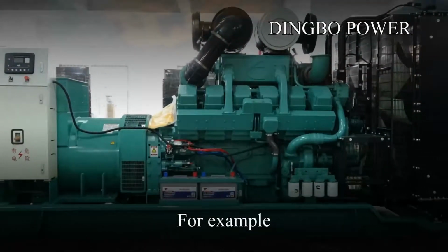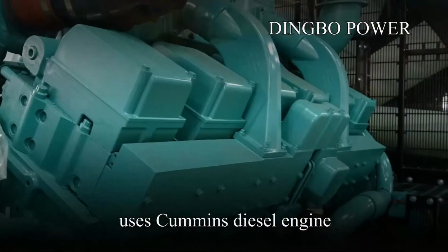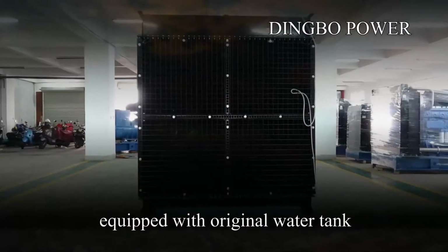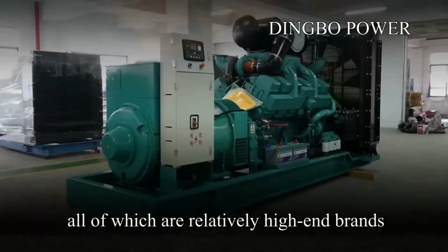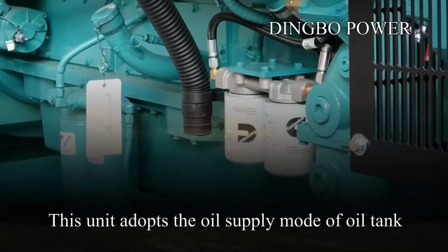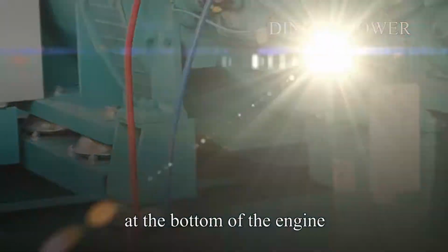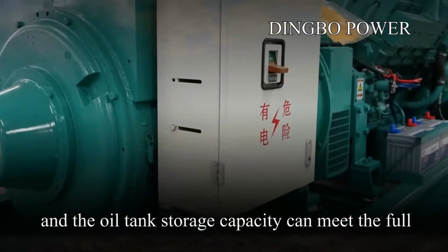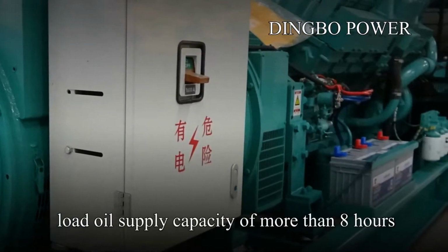For example, this 800 kilowatt diesel generator set uses a Cummins diesel engine, equipped with an original water tank, Engga generator and Zhongji controller, all of which are relatively high-end brands. This unit adopts the oil supply mode of an oil tank at the bottom of the engine, and the oil tank storage capacity can meet the full load oil supply capacity of more than 8 hours.